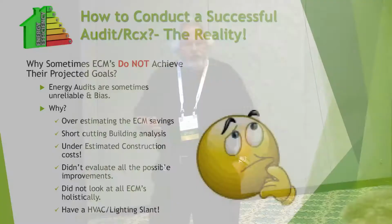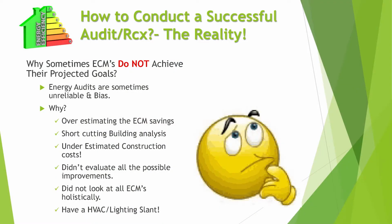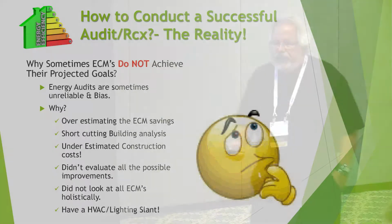All right. Why do they not achieve it? The first one I just talked about: you do not look at something holistically. You must look at it holistically. Everything has a domino effect, and if you ignore it, it doesn't work. One of the things that we have seen traditionally is that almost all audits have an HVAC and lighting slant, because they think that's where all the bodies are buried and that's where you're going to save all the money. Not always the case, not at all.